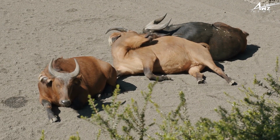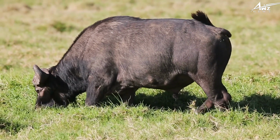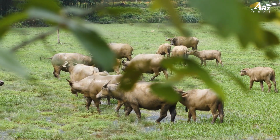Africa's national parks are currently taking significant steps to safeguard its natural wildlife against bovine tuberculosis. While this has little effect on domestic cattle, it can decimate Cape buffalo herds and their prey animals such as lion and hyena.